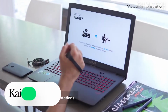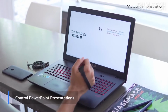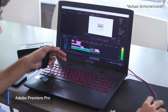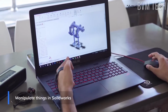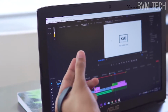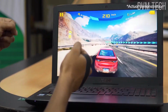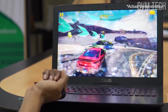Number 10. Kai. Friends, most of the people use a touchpad or mouse to control their computer, but other things like AC, TV, etc. are remote controlled. But this device makes you delighted in using your computer easily. You can easily continue your editing, designing, modeling, etc. using this device on your computer.